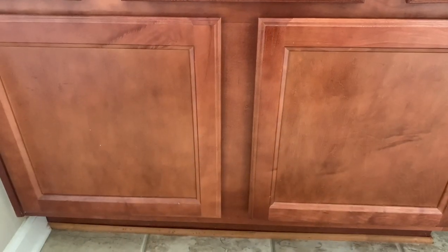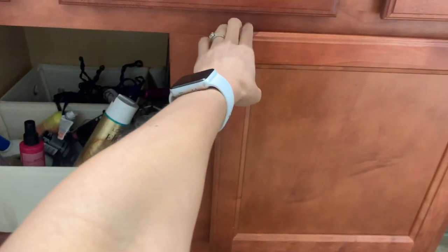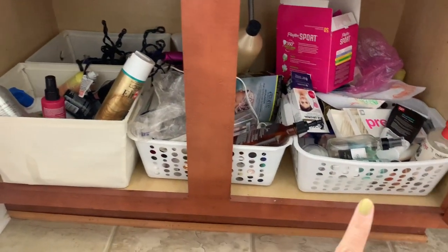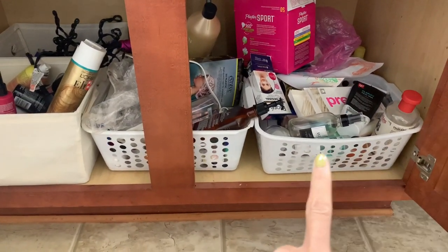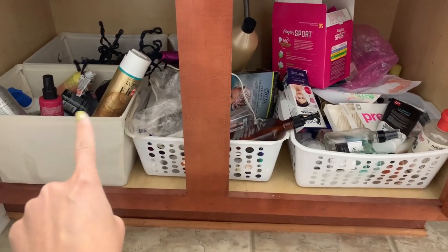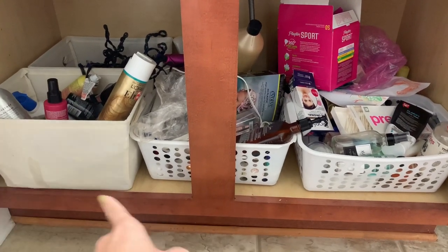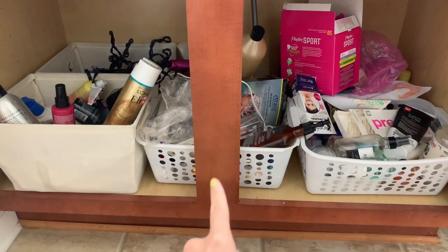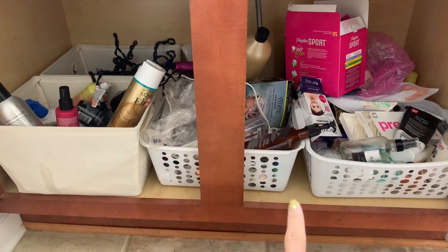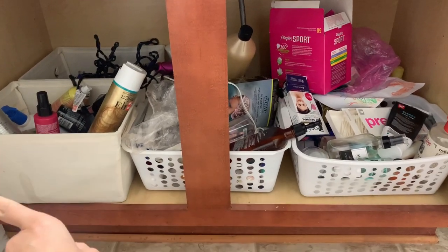All right, you guys. So I'm going to show you underneath my bathroom cabinet. So this is how everything is looking like. So I do have baskets, but clearly I'm not keeping everything organized in the baskets. So I need to pull everything out and then go through it, see if anything needs to be thrown out, and then wiping it down inside really quickly and then reorganizing everything. And then hopefully I can keep it nice and organized for a while. And when I go in there to find things, I can actually find it. So let's go ahead and pull everything out.